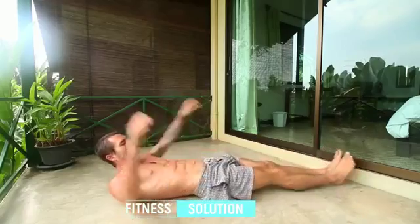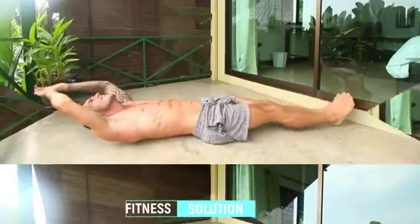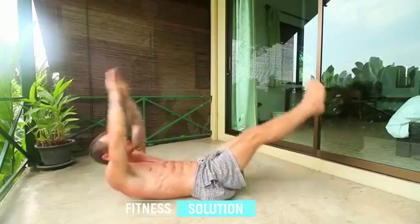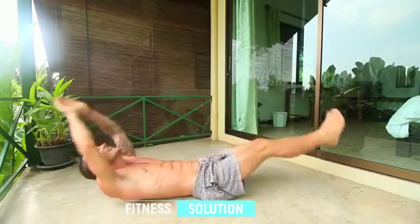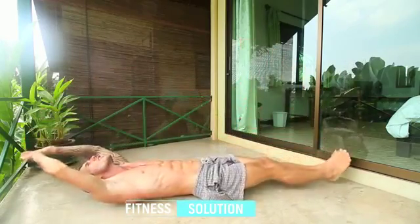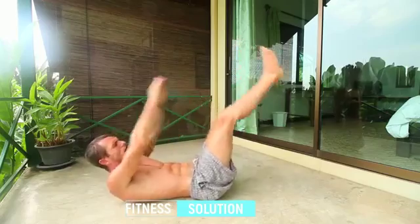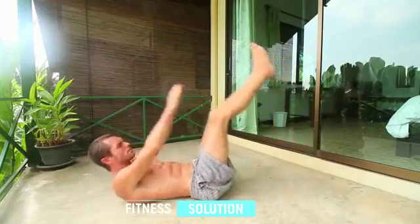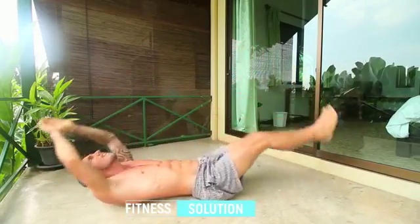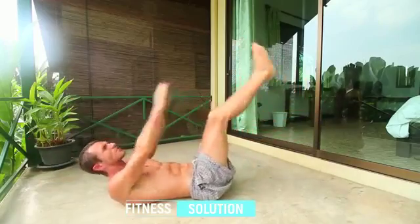First off, we have the lovely V-ups, which I absolutely love. I do 20 of these. To make these as hard as possible, do not let your feet and legs touch the floor like I am doing. It makes it way, way harder. Push through any pain that you've got going on. Your abs should be hurting now, just like mine.